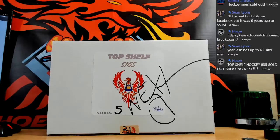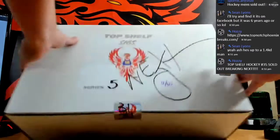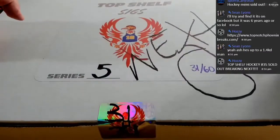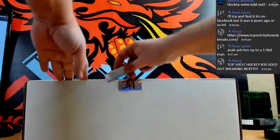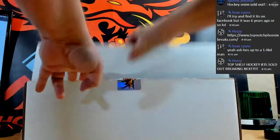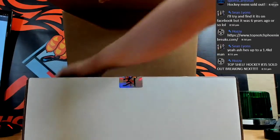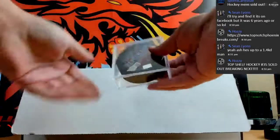Memorabilia break number 35. This was the next case or box to break. We rolled the dice in the last break for this: Box 31. It is on video in the last top shelf break. Good luck, boys and girls. Here we go. No, it is heavy.